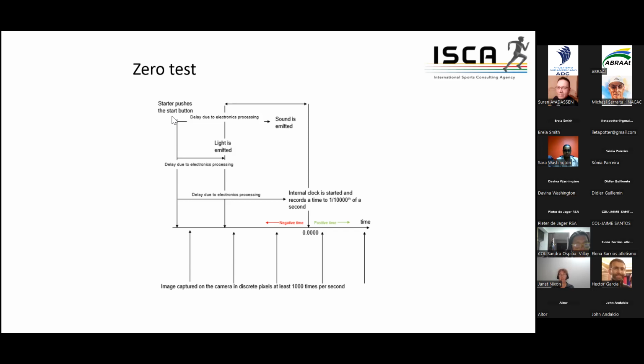When he pushes the start button, we have light, we have sound, and we have a signal going to the camera. So three very different things are happening when the starter pushes the start button. We have a sound emitted, and there's a delay in that sound being heard. It can't happen before the starter pushes the button, it will happen after.